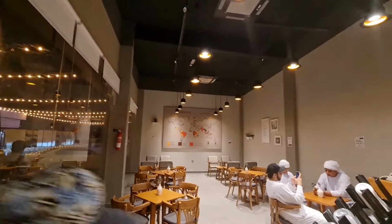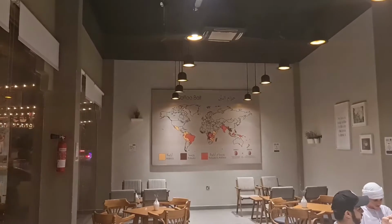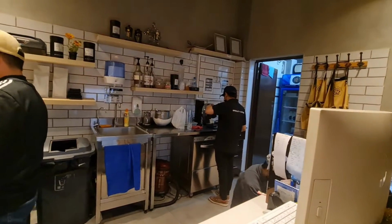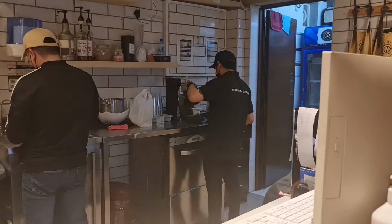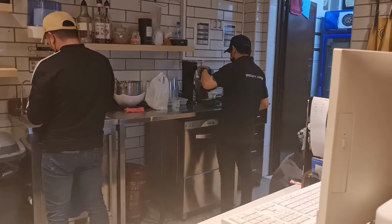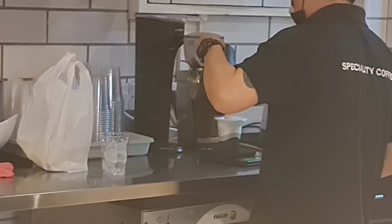There they have a map of the coffee belt, showing places where you can get coffee from, or where they probably buy coffee from, or where coffee grows. So here you see what's happening, and there he's pouring hot water into freshly ground coffee. So we are waiting and we're watching.